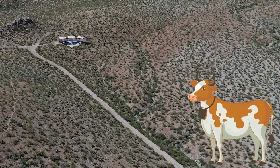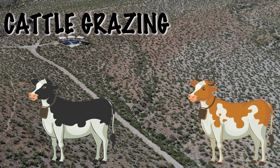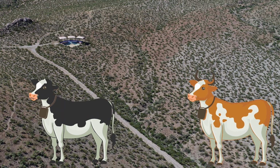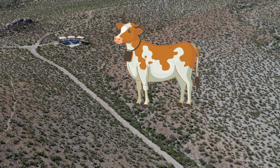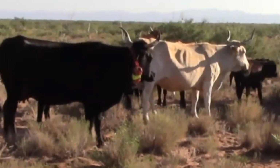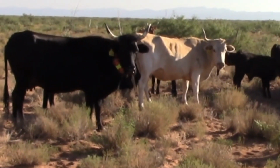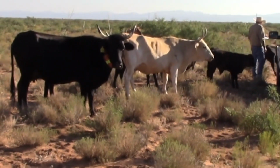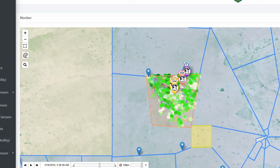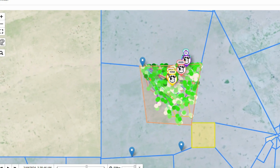The last dataset is about 2 different types of cattle grazing in the Chihuahuan Desert, Angus Hereford crossbreeds and Raramuri Criollo. Scientists put GPS tracking collars and thermometers on the cows and monitored their behavior and body temperatures as they moved around 2 pastures. They're trying to determine if one type of cow might be better able to avoid heat stress during hot summers in the Southwest.